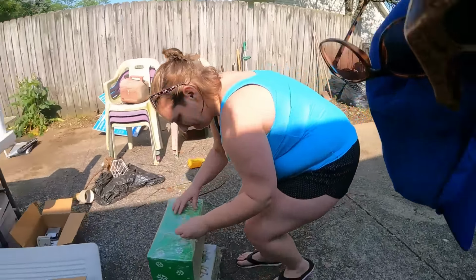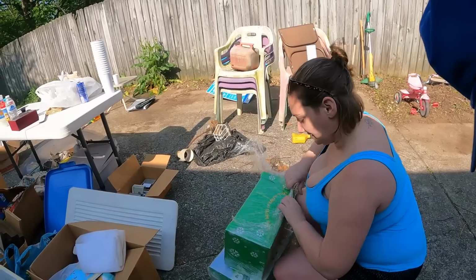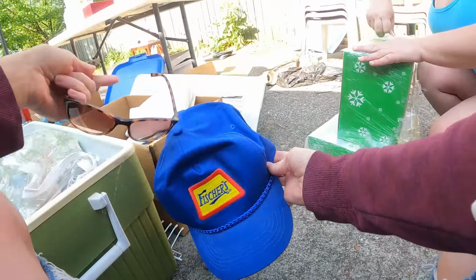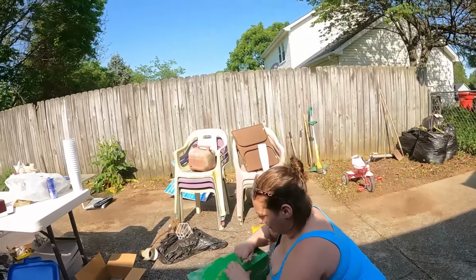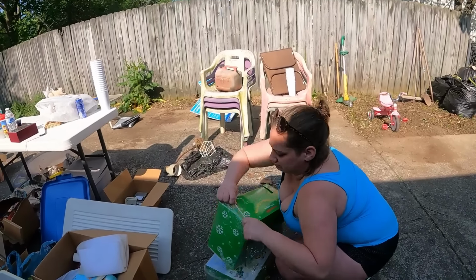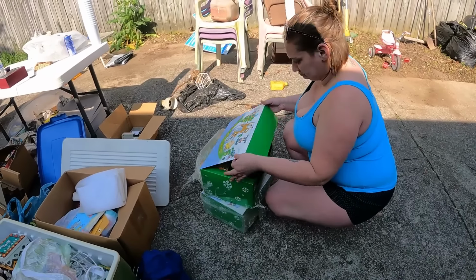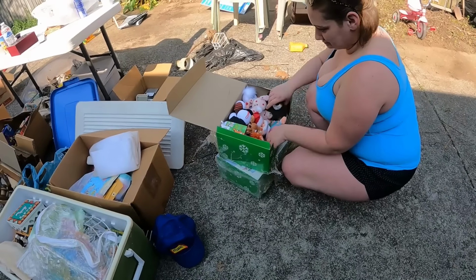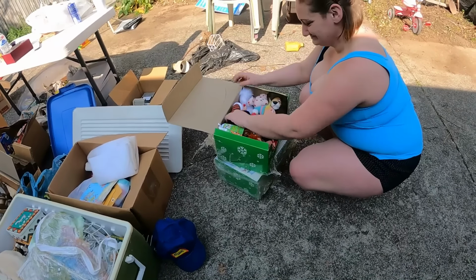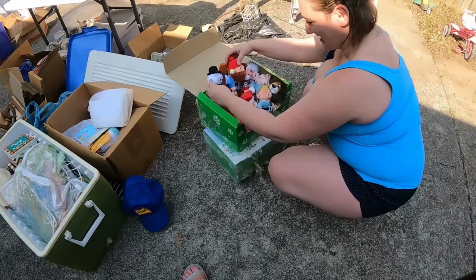I'm assuming those are the little stuffies inside. Is that right? I've had a few of these before, but never the whole set. They were available only at CVS. Oh yes, they are in there. Oh wow, those are so cool, dude. That's amazing. Oh my gosh, that's memory lane right there.